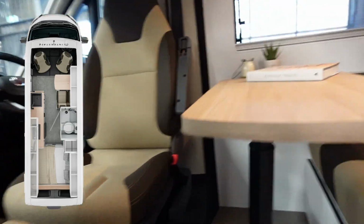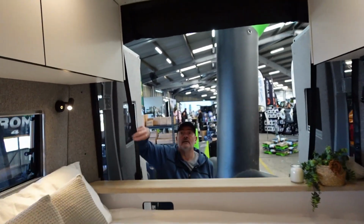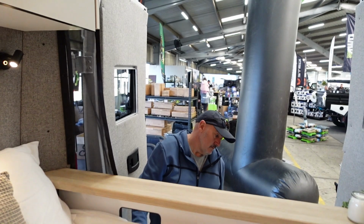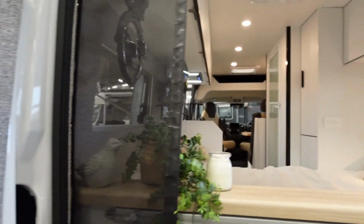Moving back into the cabin you'll see the 2-seater dinette, and these are the fly screens. They're on the rear door and the side sliding door. The ones on the model here were magnetised. You can get them zippered, but you do have your fans. It makes for a very comfy place. This lovely fabric walling which is great for sound deadening.